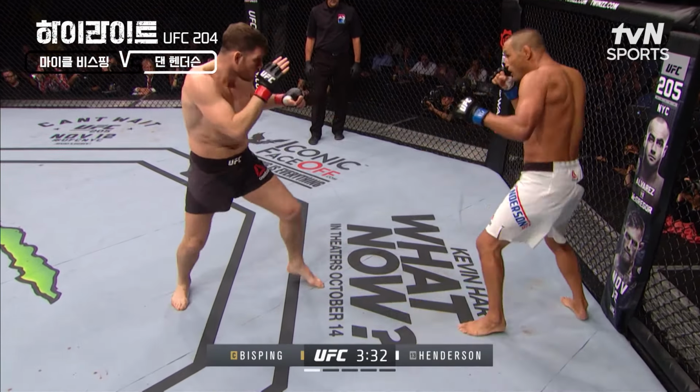Before Henderson rocked him, that Eve Levine missed a groin shot. Yes. Henderson was trying to signal to it, but it didn't really matter anyways. Just when we thought Bisping had taken control. The heart on both of these guys. Very smart of Michael Bisping. And Henderson happy to just stay on top here. Yep.